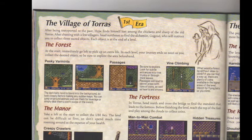After being transported to the past, Hype finds himself lost among the chickens and sheep of the old Taurus. I like how they have livestock in this game where they don't in the other versions. After chatting with a few villagers, which is your hint to chat with people, head northeast to find the alchemist/magician, Gogud, who will instruct you to collect 3 sacred objects. Each object is at the end of a level. And then we've got some cool little, once again, concept art of, I guess that's supposed to be kind of Gogud, which is kind of cool, even though in Era 1 he's young. But yeah, I like it.